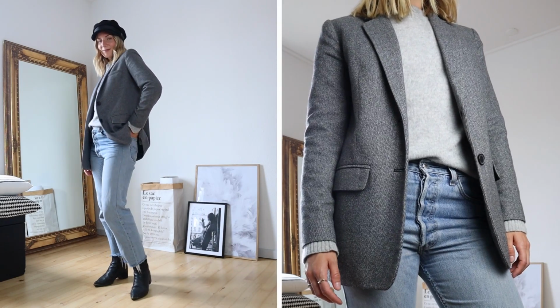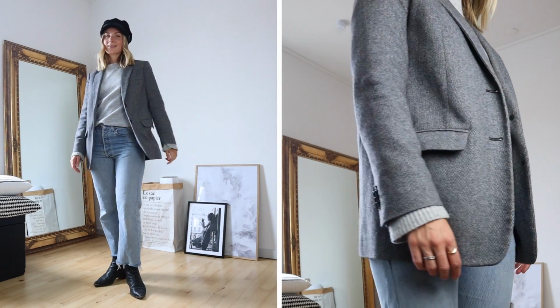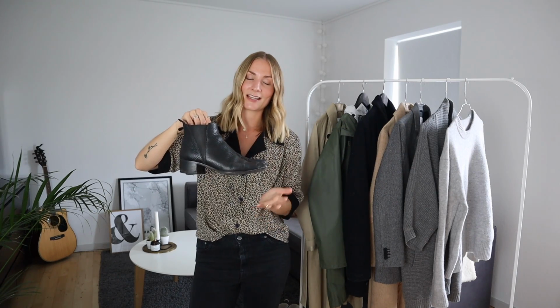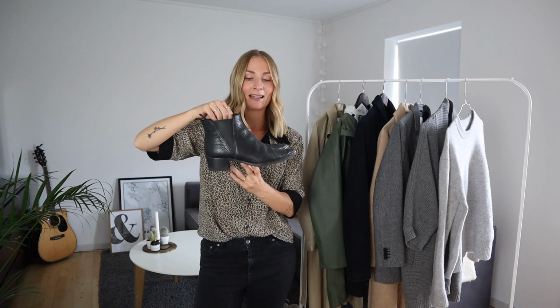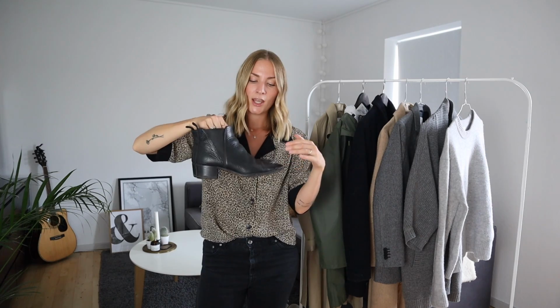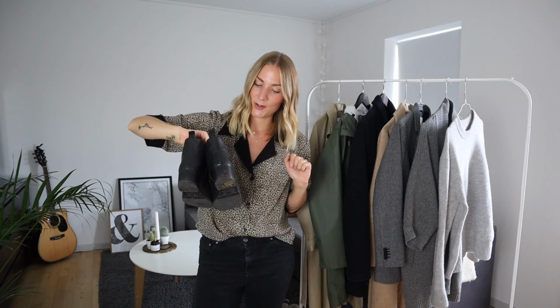Bought them pre-loved, and I get them fixed up by my cobblers every season. Like after the autumn and winter season, I tend to get them fixed up so that they're ready for another season. These have been lasting so well, especially since they are the kind with the grainy leather. You don't really see all the creases and the dirt nearly as much as if they were made in smooth leather, so just a tip for you guys. So they're definitely more of a classic and timeless kind of boot, I would say.